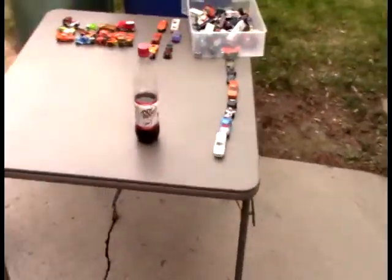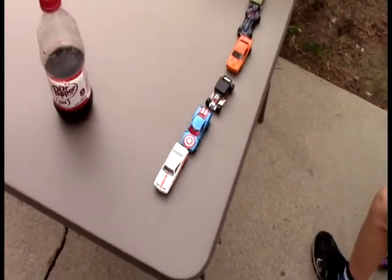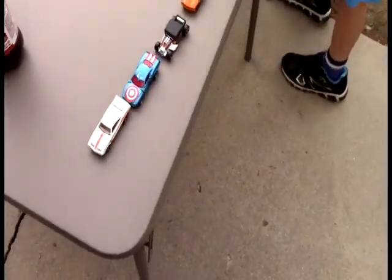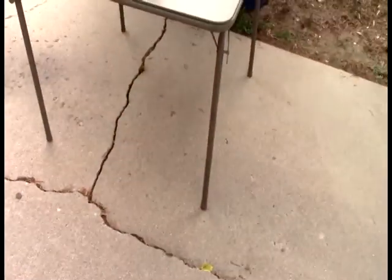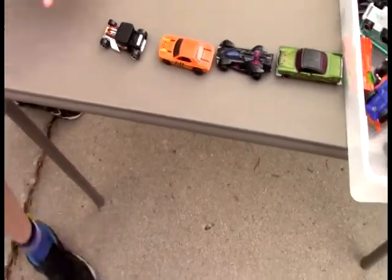Okay, guys, so we're down now to 1, 2, 3, 4. Down to our last four. Which column are we gonna go with this time? Well, the GTO Judge column. Okay, very cool. We're going to get that set up. We're gonna have Captain America in this one. And it looks like we have another Bone Shaker. That's another Hyper Wheels one.